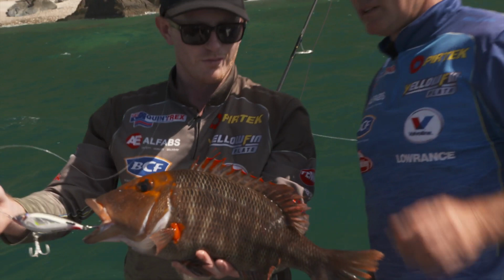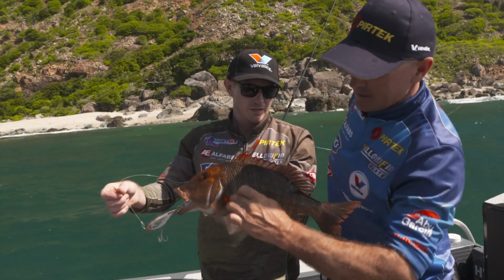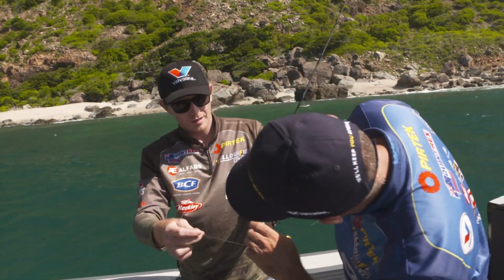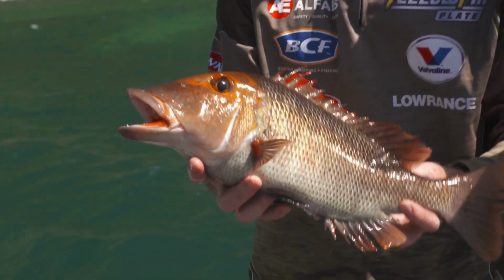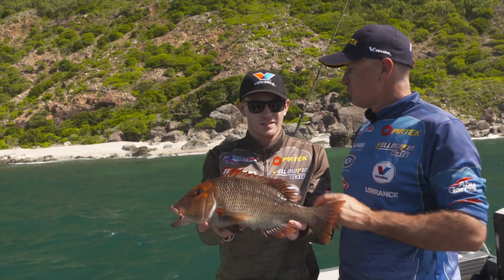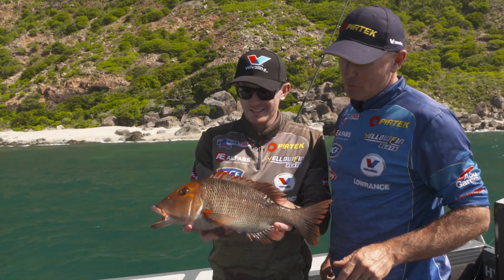Red throat emperor. They're a cool looking fish. Blood red across the dorsal fin there and in around those pectorals. And if you can see in his mouth, he's just eating that hard body lure. Look at that colour in there, that bright red colour. Cool looking fish and a very good eating fish, I must admit. Yeah, we're staying at Lucinda Lodge, and we might keep this bloke. We'll look after him, get him on the ice, and we might have him for dinner.